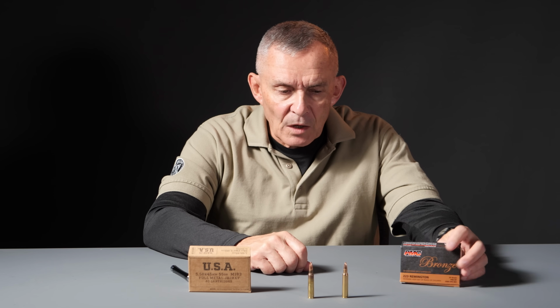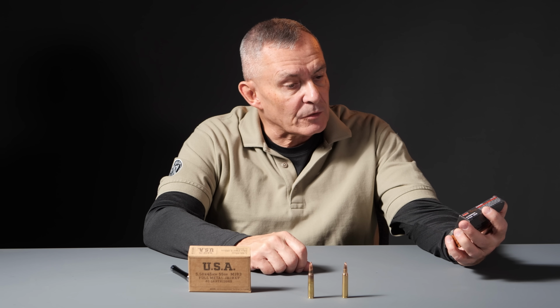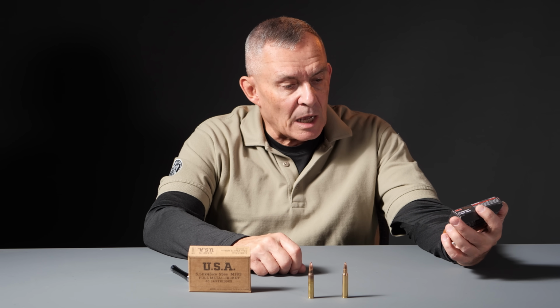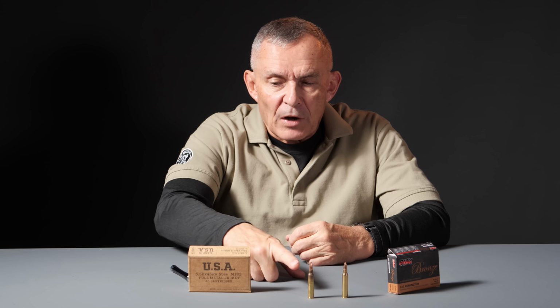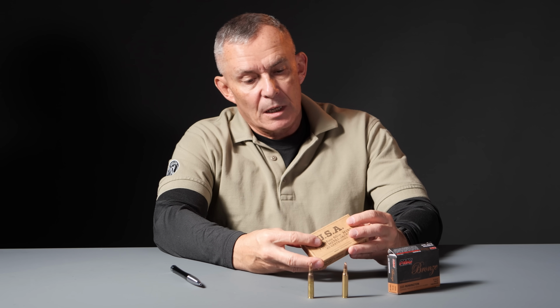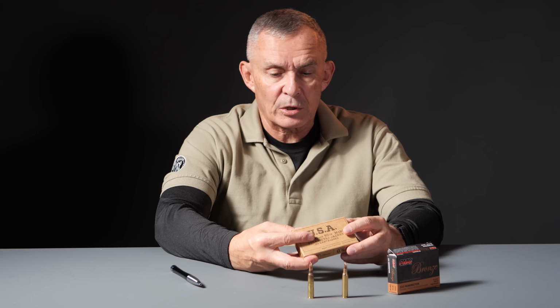So, if we look at the box here, on the front of the box, it says this is PMC ammunition, 223 Remington, 55 grain full metal jacket, 2,900 feet per second muzzle velocity. That's the 223 round. The 5.56 round is going to operate at a little bit higher pressure. On the top of the box, it says 55 grain full metal jacket. No difference, right? With the 223 we just looked at.